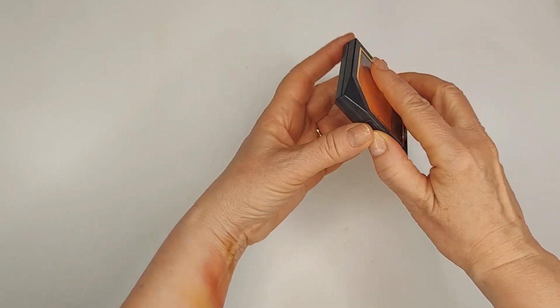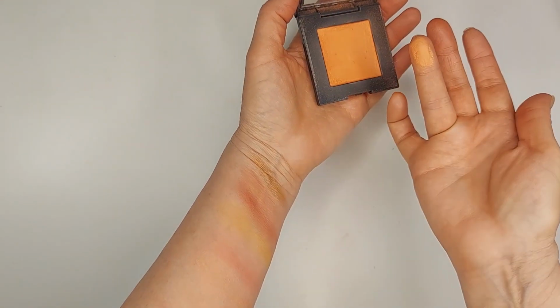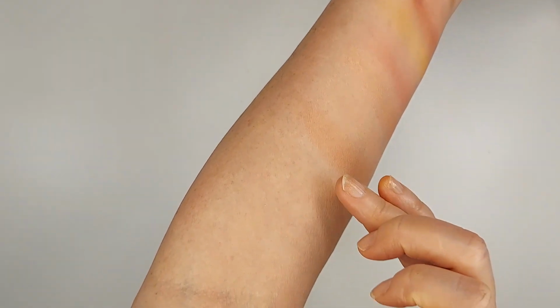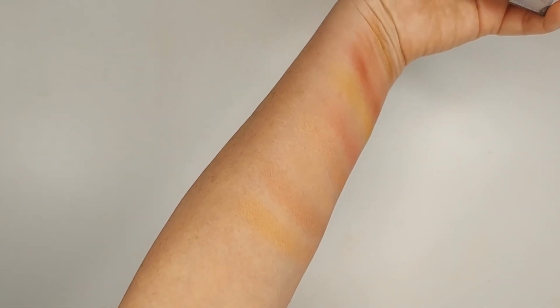Believe Beauty, I've had this one for quite some time. They are no longer in Dollar General. And this is another one that I kept in the last declutter because I thought I would use it, and I don't. So I'm going to declutter it.